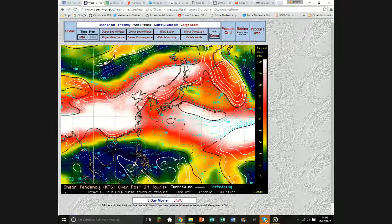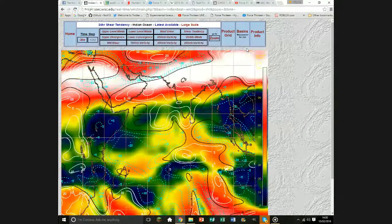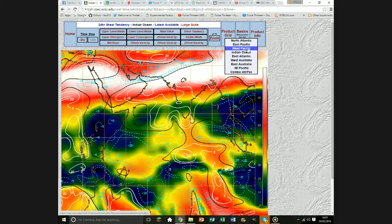In the Western Pacific, the only area of development possible with low shear is the South China Sea, and also the other side of the Philippines, only about 500 to 1,000 miles off the coast of the Philippines. The rest of the Pacific up around Japan is pretty much all high vertical wind shear. No storms can develop at this time. The Bay of Bengal is looking fairly friendly at the moment, only around 20, 30 knots average shear over that area.